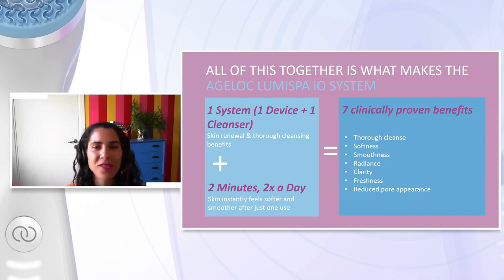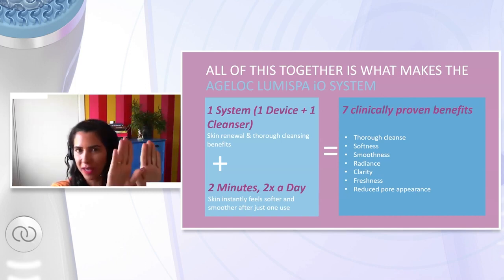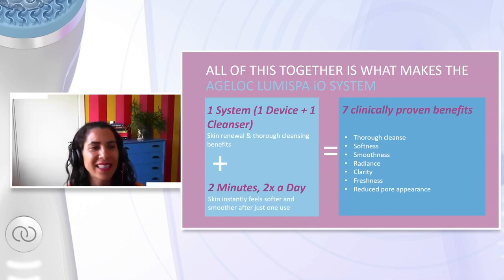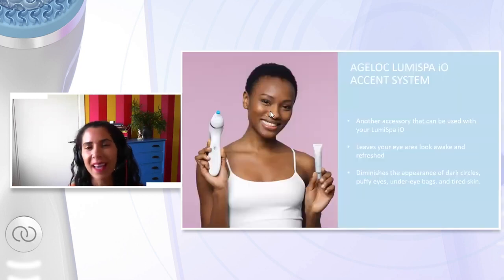So just to summarize, you have one system, and when I say one system, I mean both whatever you might have at home, the old Lumi Spa together with a cleanser, or the new Lumi Spa IO together with a cleanser, and you use that twice a day for 2 minutes, and then you get these 7 clinically proven skin benefits that I mentioned earlier.